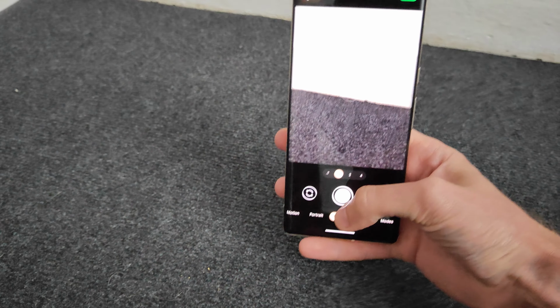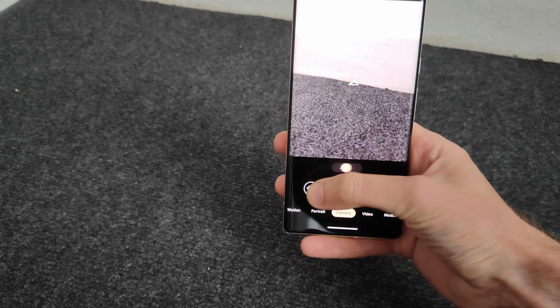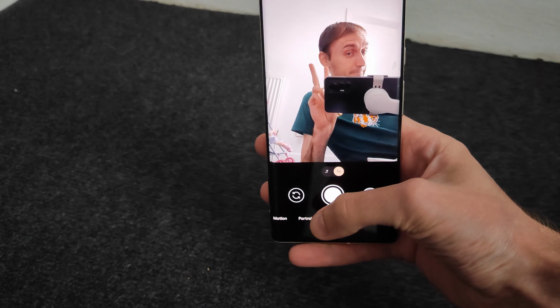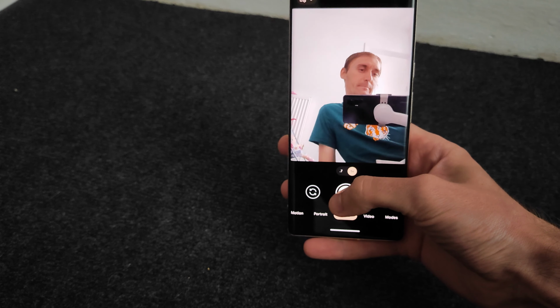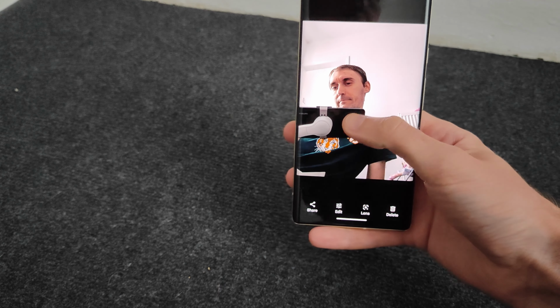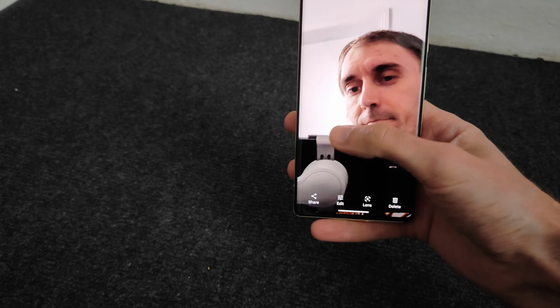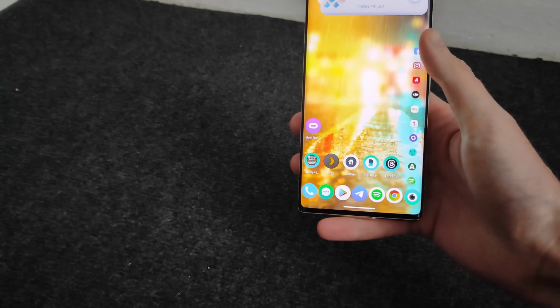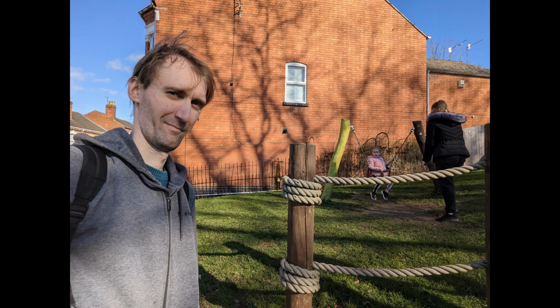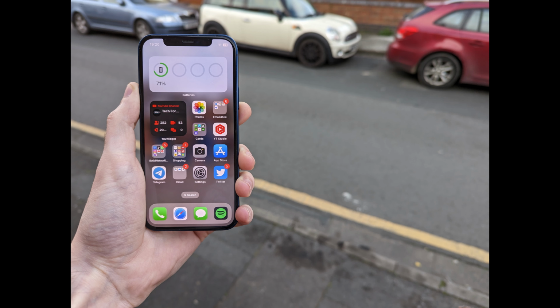Cameras. When it comes to the numbers, you get 50 megapixel wide, 40 megapixel telephoto and 12 megapixel ultra wide. Has auto HDR, can record 4K up to 60 frames per second with the main camera and 1080p up to 60 frames per second with the front-facing camera. When it comes to real life scenarios, I can say that this is the best camera you can buy on a mobile phone from 2021. Remember, the Pixel was released in 2021.